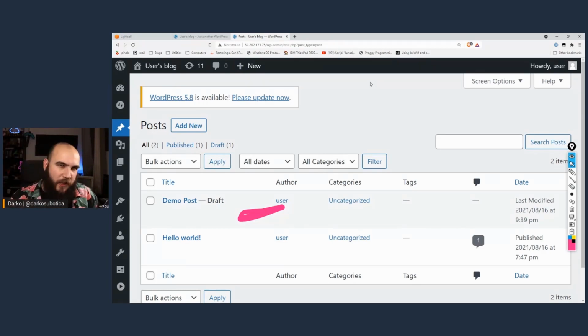Which is okay, but we can do better. We can optimize a bit more. How about we store that image in object store, in S3, or in this case, Lightsail object storage.